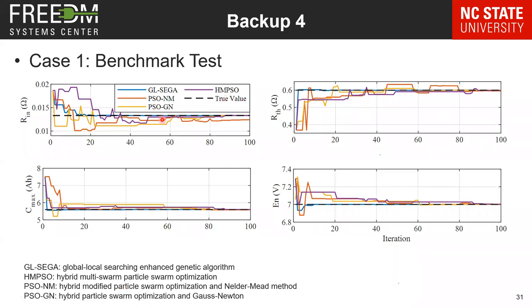You can see from these four figures, because we have four parameters, we have four different figures here. The blue line represents our method. You can see our blue line can always converge to the true value with a lower iteration number. So this means our algorithm can achieve better convergence speed and can also always achieve the accurate number.